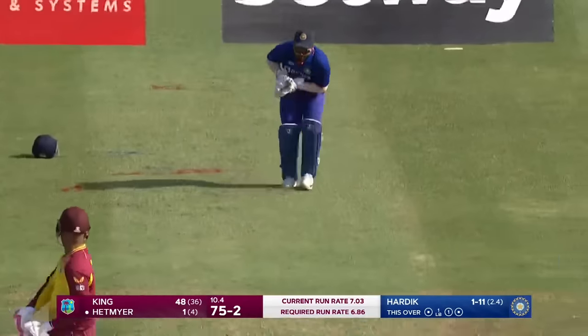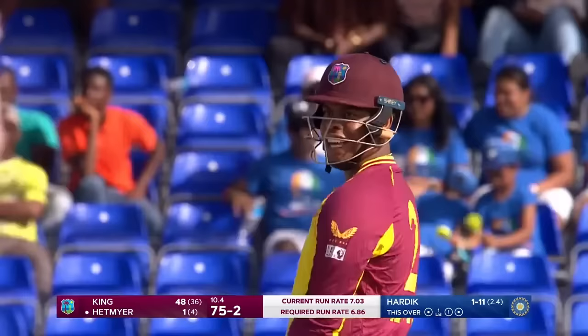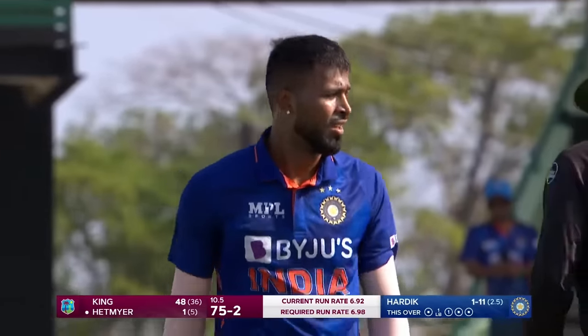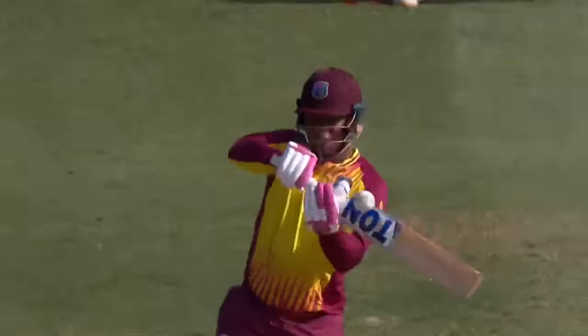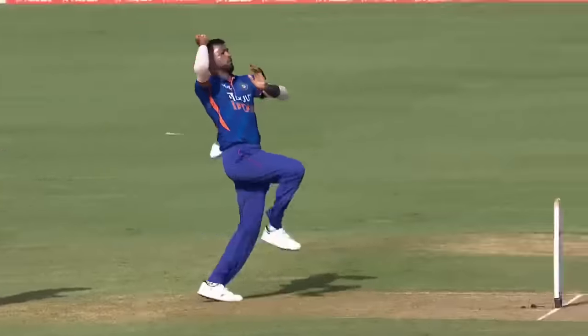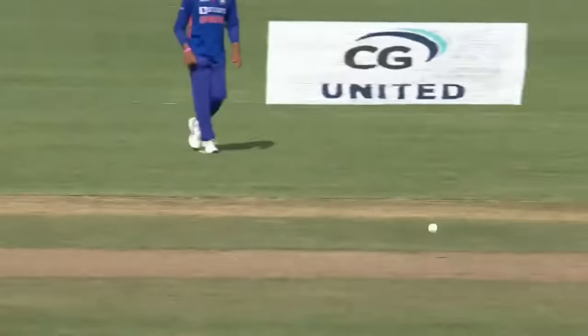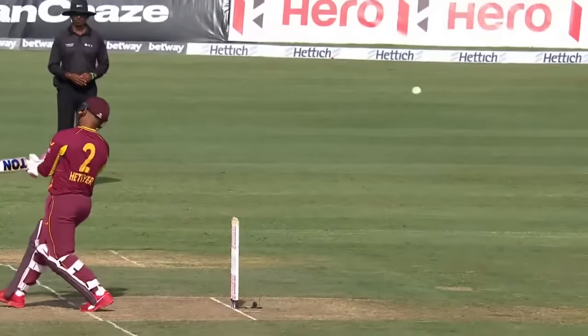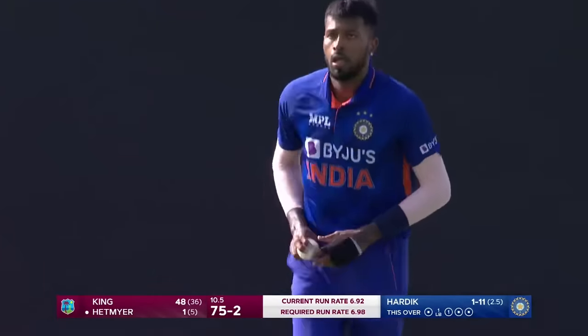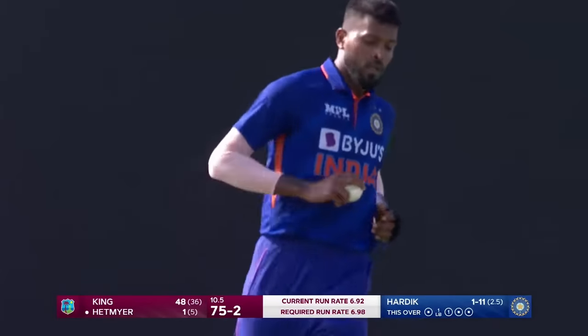Slow ball, just took off across the left-hander. Hetmyer, not much he could do with that. Off cutter. Just look at that. As you were mentioning, Rohan, something in that surface makes it a little bit tricky. Well, you said so right at the start of the game that this might be a sticky surface. Something might just hold the ball up a little bit.